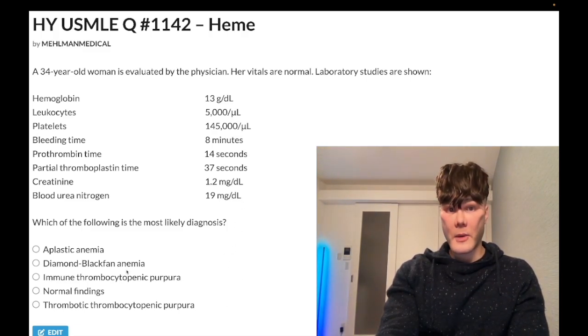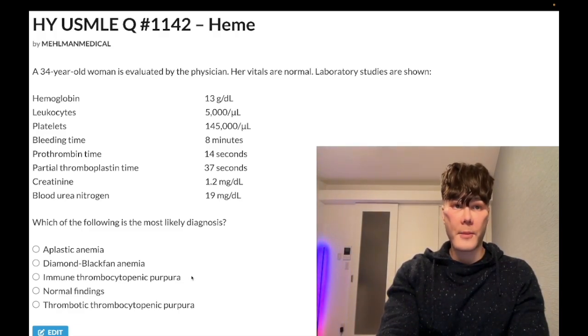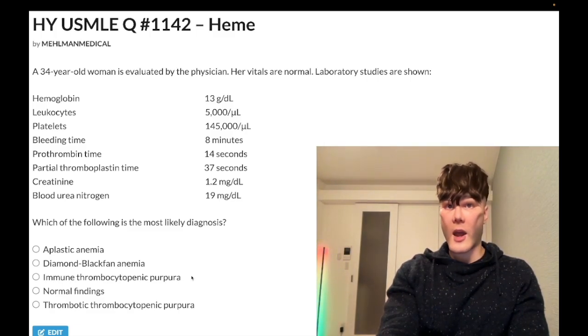So mechanism is going to be type 2 hypersensitivity. The immune system forms antibodies against glycoproteins 2B, 3A on platelets, preventing platelet aggregation, and you're going to treat with steroids, then IVIG, then splenectomy. So let's just whip through the final ones here.